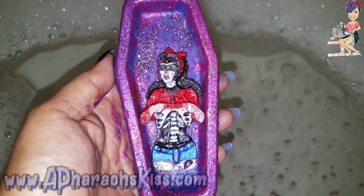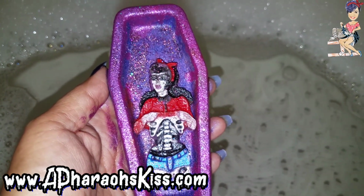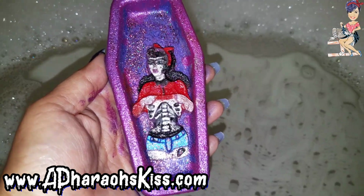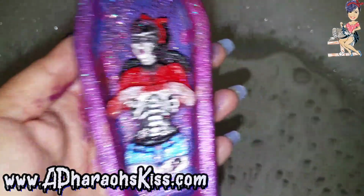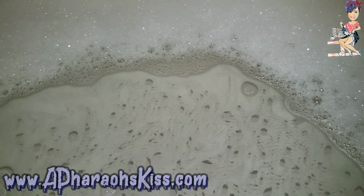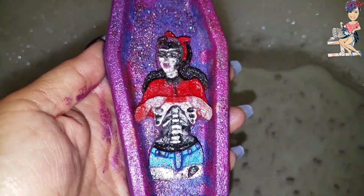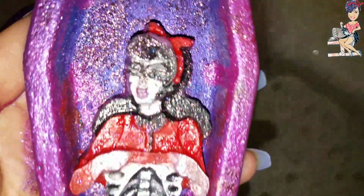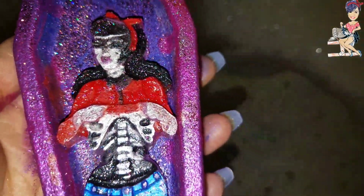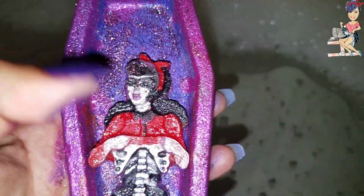Walking Dead girl from A Pharaoh's Kiss, scented in strawberry cream. I will be honest and say that for some reason this has a very, very strong scent of alcohol. I've never had anything from A Pharaoh's Kiss smell like that, so it must be the paint on this. Maybe it's the red paint, I don't know.